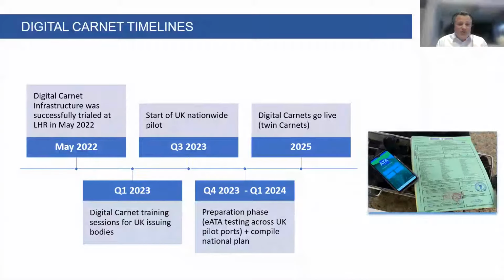Of course, quarter four of this year and quarter one of next year will be what we call the preparation phase. So we will still keep testing all the digital Carnets across pilot ports, and HMRC is also working on a national plan which will include how to roll out the digital facility to the rest of the UK and when we will actually go live. The current estimates are that digital Carnets will go live at some point in 2025.